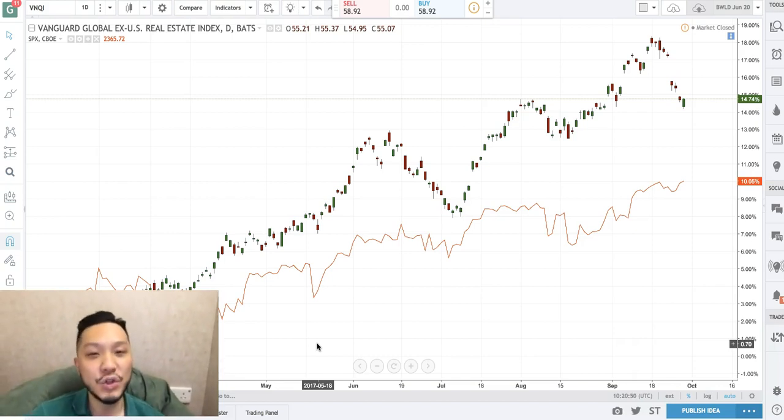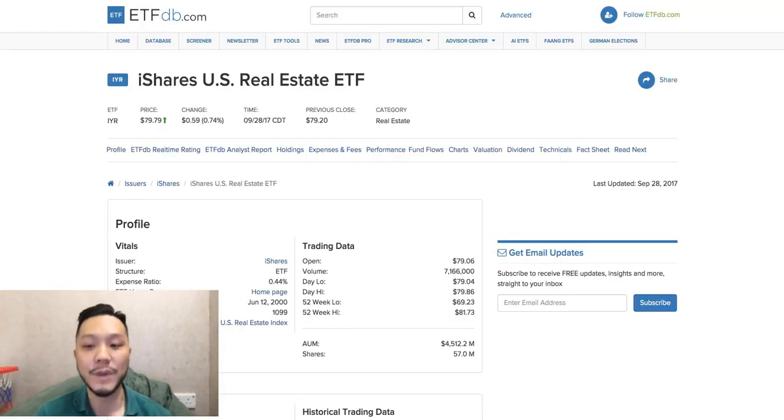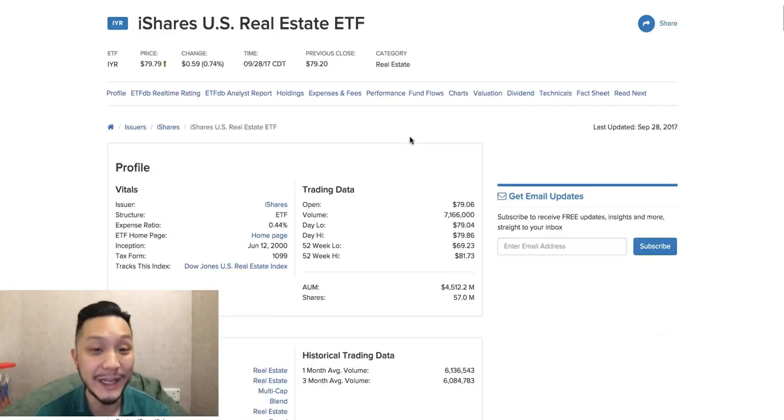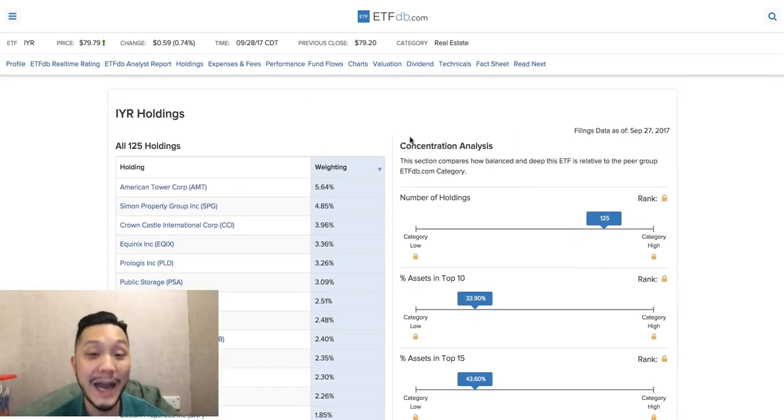So something that you should think of, there's some downside and upside. Okay, the second and the third and fourth one is the most attractive. So this one is IYR. Okay, it's REIT. So it's REIT. That means they're giving out really high rental fees.